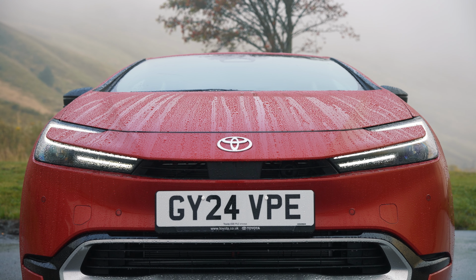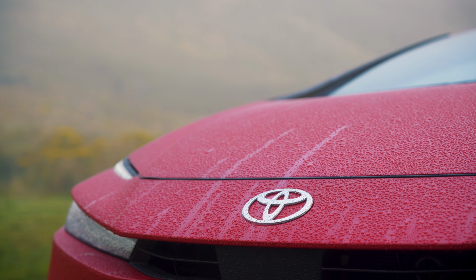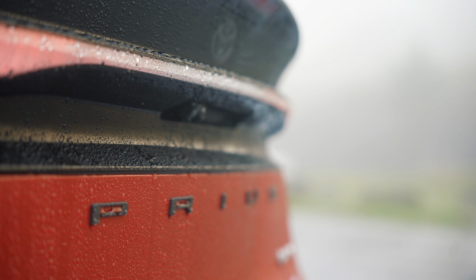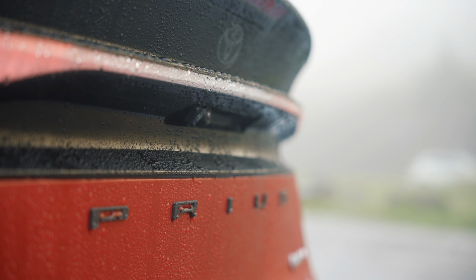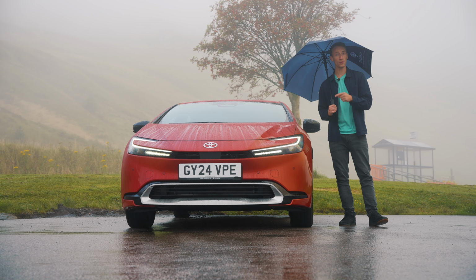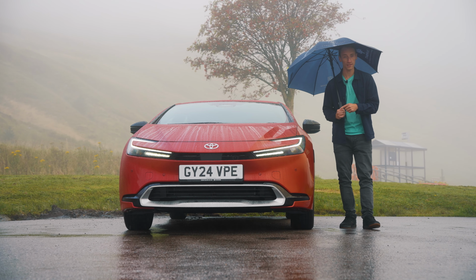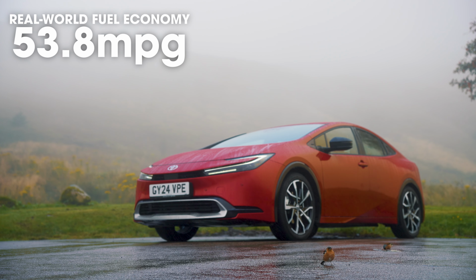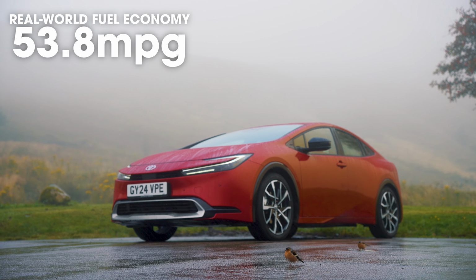So those official fuel economy figures are wildly inaccurate, and what you will actually achieve will vary massively depending on your driving style, how topped up you keep the battery, how long your journeys are, and things like that. But we did a real-world fuel economy test in this Prius, and with a completely depleted battery, it managed fuel economy of 53.8 miles per gallon.